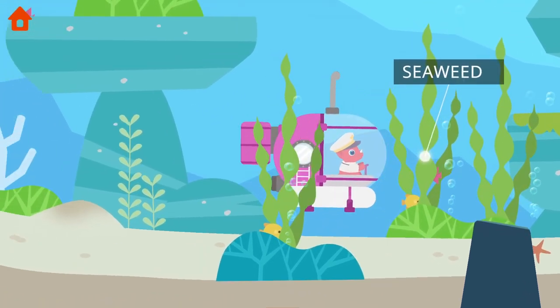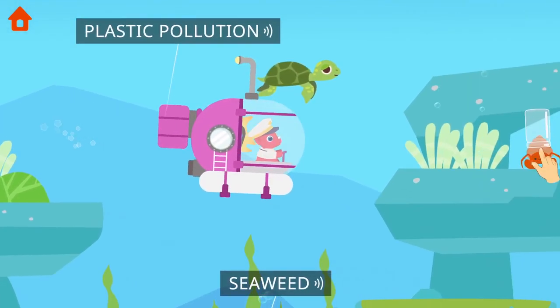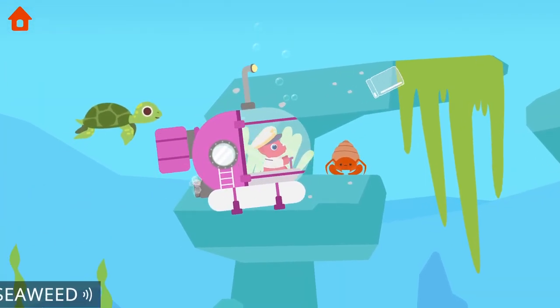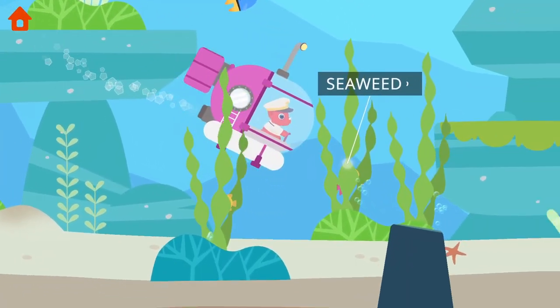Seaweed. Seaweed is one of the oldest plants in the world, and it is a producer of oxygen because it can carry on photosynthesis, a process that creates oxygen from plants. A huge part of oxygen in the atmosphere comes from marine algae.